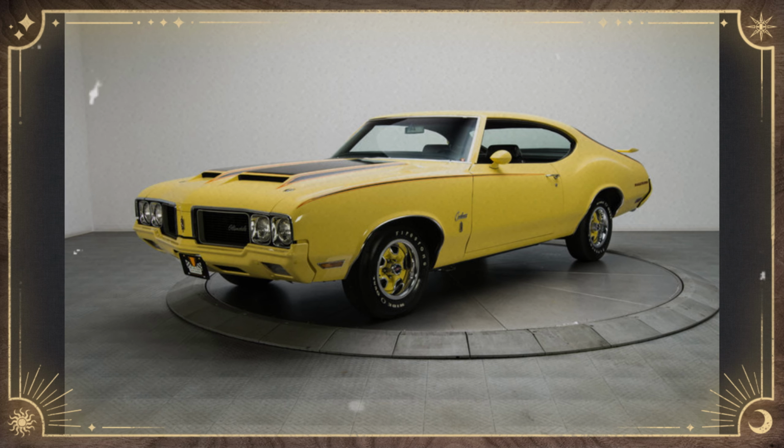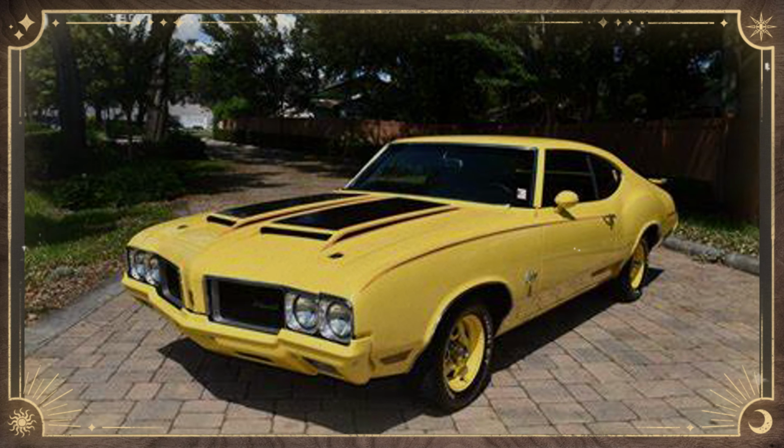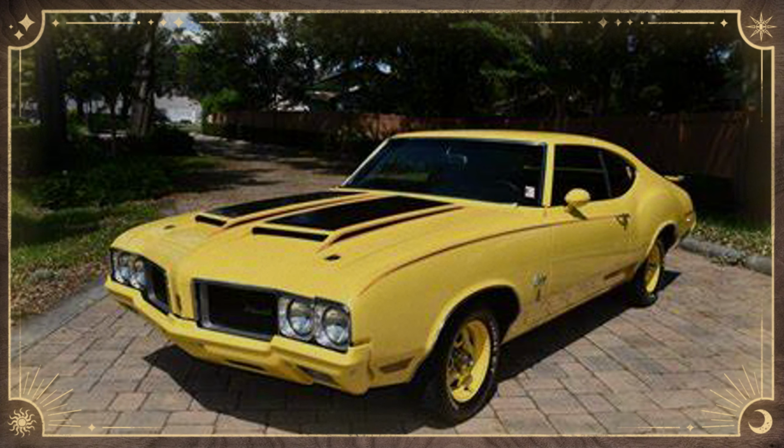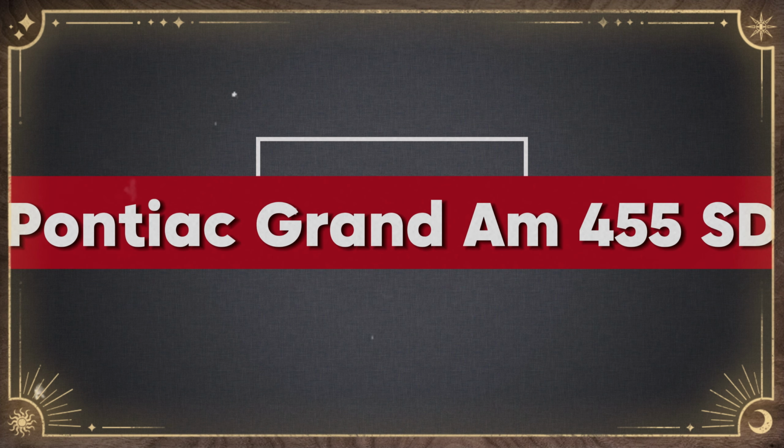This car has become an example of how to create an affordable muscle car that retains its sporty spirit and individuality. Pontiac Grand Am 455 SD, 1973.